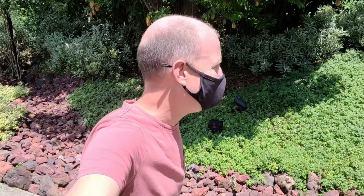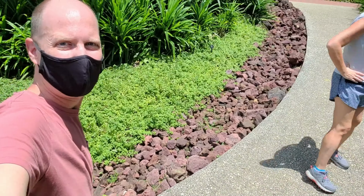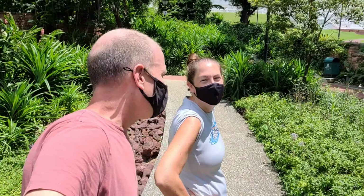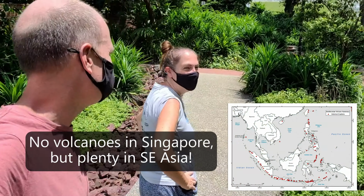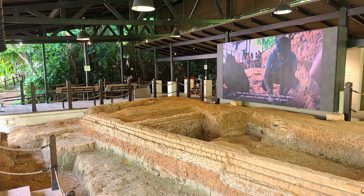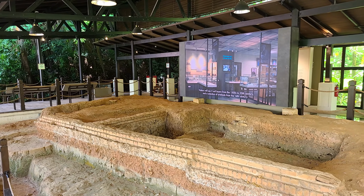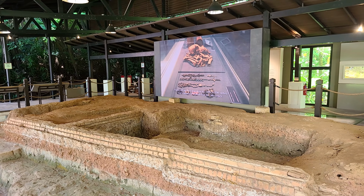There is a ton of volcanic rock lining the paths here. I haven't seen volcanic rock too many places in Singapore. Heather, do you remember ever seeing volcanic rock? Nope. I wonder where this came from. I'm not aware of any Singapore volcanoes. Here is an archaeological dig site here at Fort Canning. You can see the foundation of an old building.